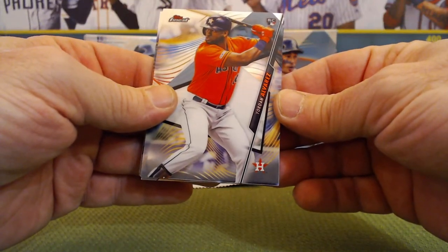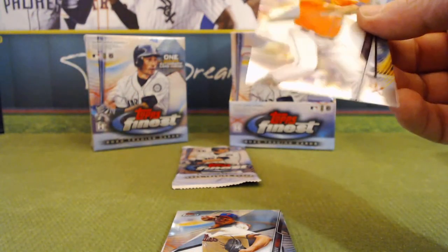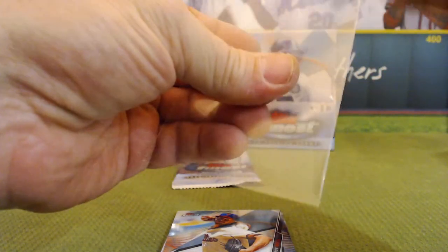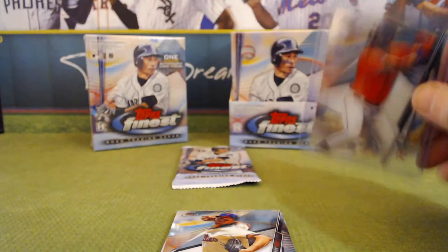Oh, right there, right on top for David, Yordan Alvarez rookie. Congratulations. That's what you're looking for. I think that is the third Alvarez rookie. I think there's two base and one Demand, if I remember correctly.